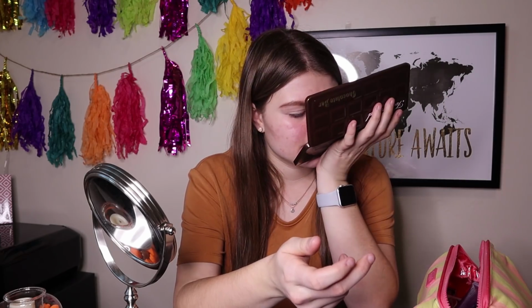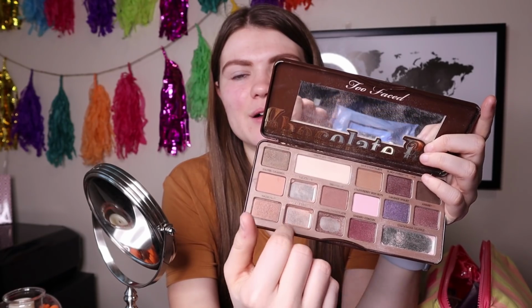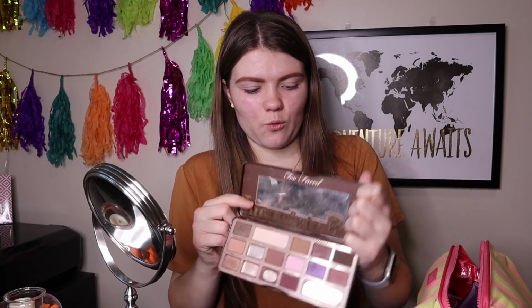All right, so I primed my eyes and now it's time for eyeshadow. I have so many palettes, guys, but the one that I've been using most recently is Too Faced Chocolate Bar. What's so cool about this is it actually smells like chocolate. Makes me wanna eat some chocolate. And as you can tell, I've been using this for quite a while now because a lot of my shadows are used up. But the one I'm gonna use for highlighting my brow bone is called White Chocolate. It's just this giant white section. So I apply that at the top of my eyes.